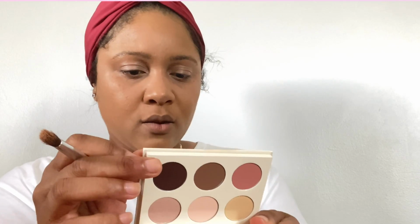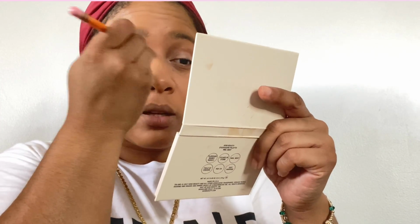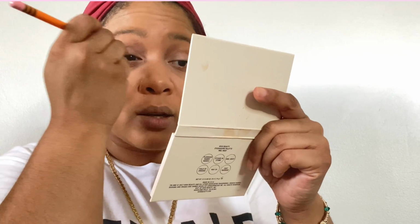I'm going to go in, I don't know what this color is called. Let me see. It's called May 24th. If you have the Miss West palette, check it out. It's really good. Oh, cool. My birthday's in May. I love May. So we're just going to go over our lid with May 24th. Just the lid, okay?